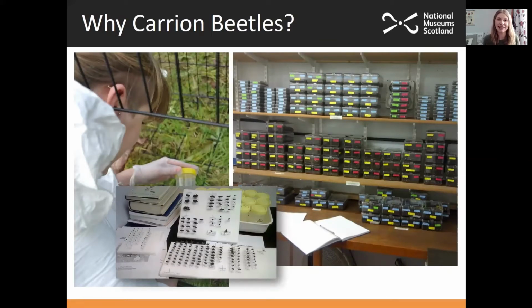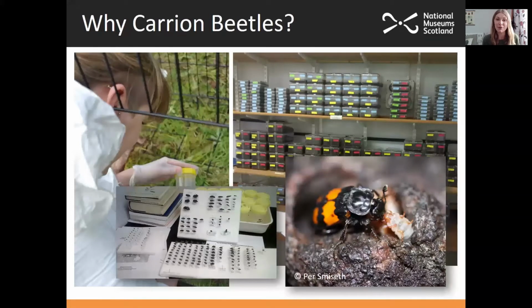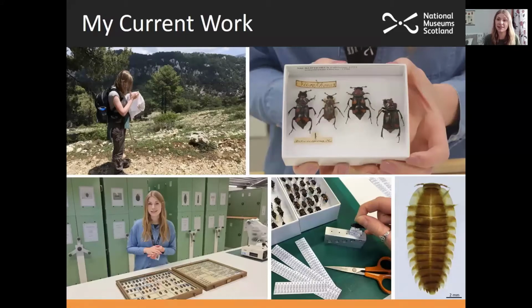And following this undergraduate degree, I fell in love with entomology, went on to do a master's, and subsequently gained a position at Edinburgh University, where I was working in a lab that were researching burying beetles. So burying beetles are a type of carrion beetle, and they have this incredible behaviour. And this is really where I first got to see this up close and in action. So a fantastic experience.